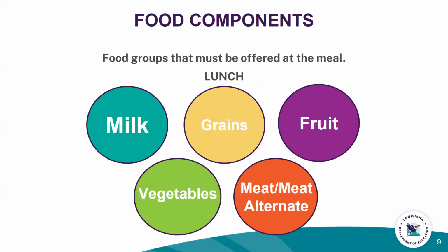At lunch, 5 components must be offered: milk, grain, fruit, vegetables, and meat alternate. Foods from each of these 5 components must be offered on the serving line every day. If the food item you are planning to serve for one component did not come in, is not finished cooking in time, or you run out while on the line, you have to make sure you put another food item from the same component on the line in its place.